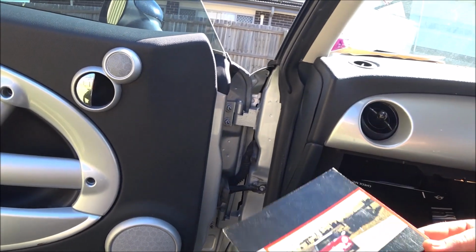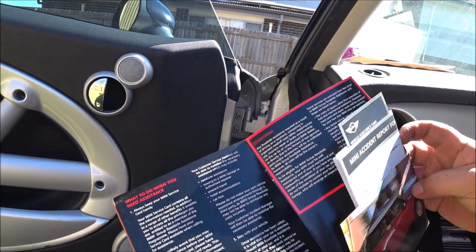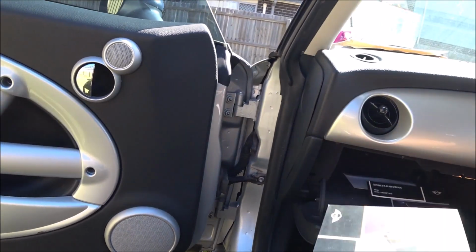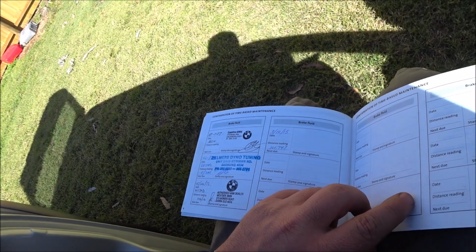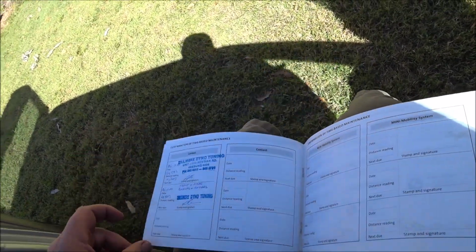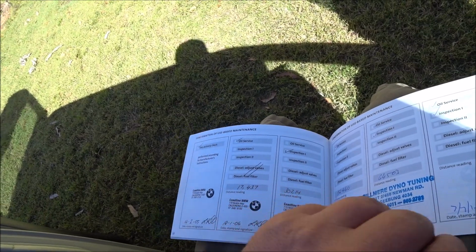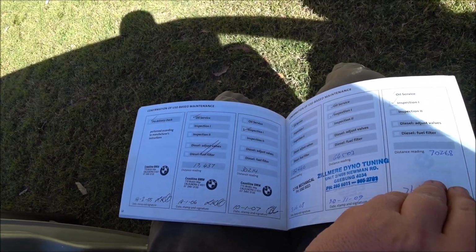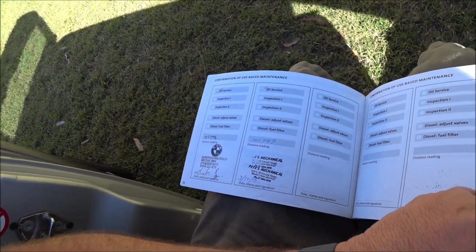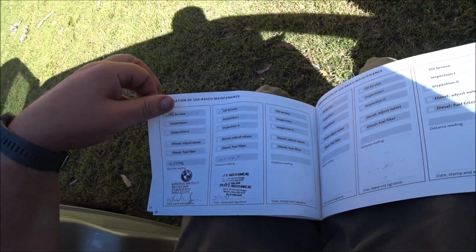Doubt there's any warranty on this thing. Roadside assistance. Again, doubt there's any coverage. Car's old. Check me. Aha, service booklet. Brake fluid last done in 2015. Coolant last done 2009. Let's see, 17,000 Ks, 30,000, 52,000, 64,000, 70,000, 75,000, 101,000. I don't know what the oil service interval is for these.